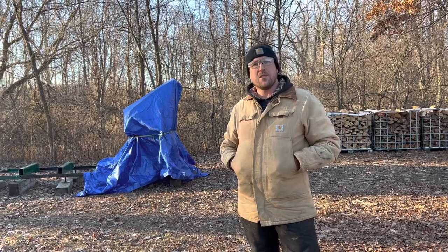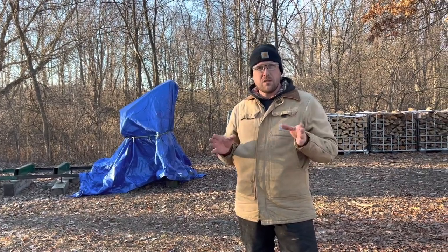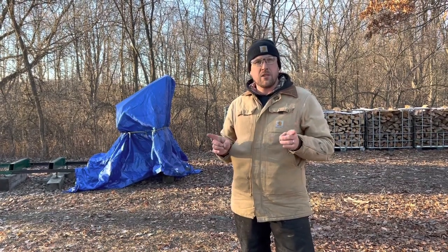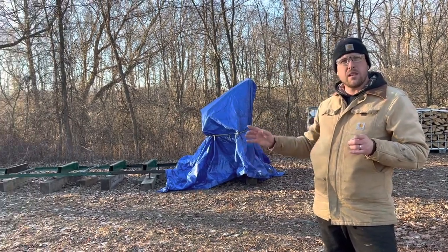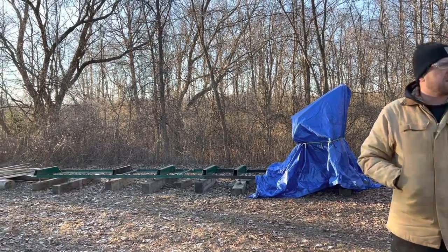Under the tarp is the sawmill. It's the same mill that I used to make the lumber for my cabin, but it is not on a trailer this time. It is on the frame that belongs to it. So I'll be able to load logs onto this from the side with my pallet or with my forks. So that's going to be nice.